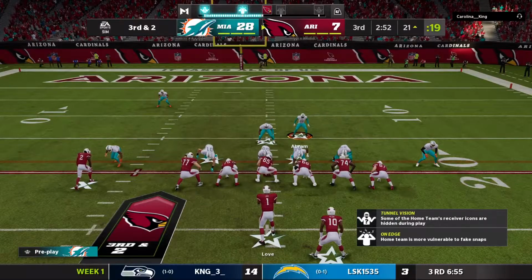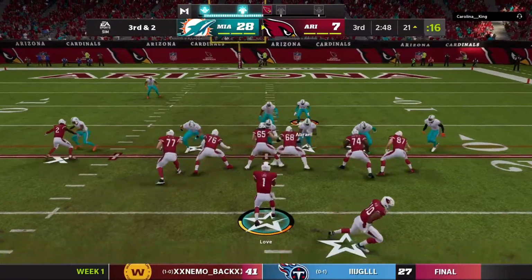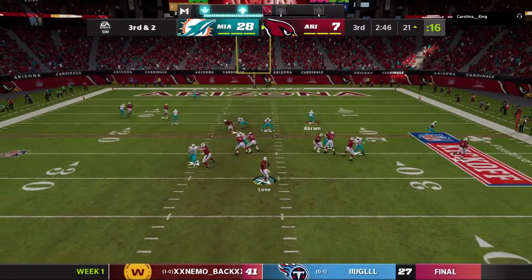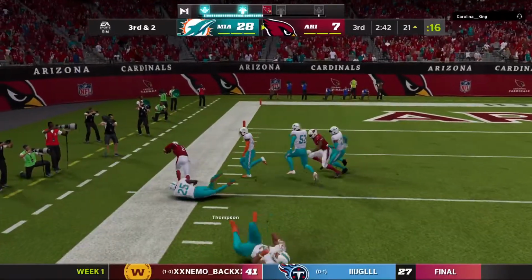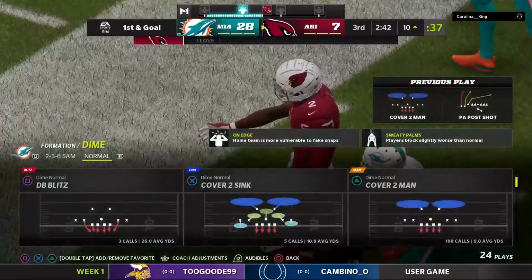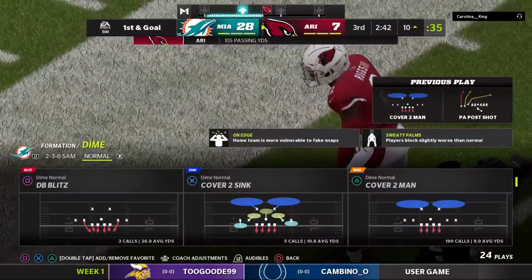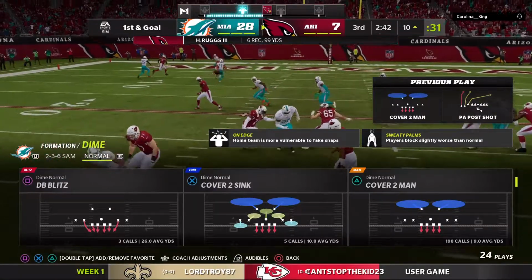This will be play number 8. It's 3rd and 2. Here's Love. Got an open man. It's Ruggs. And he is out of bounds right around the 10-yard line. With that grab, he now sits at 200 for his career, and maybe more importantly, a first down.